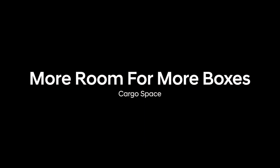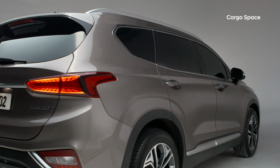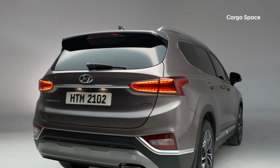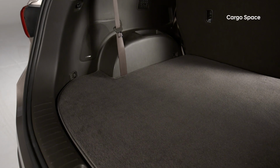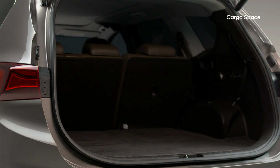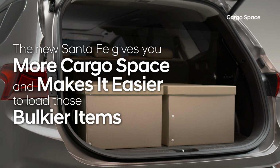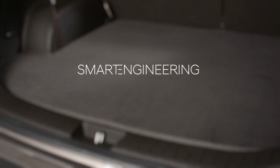Cargo space. Loading big boxes into the previous generation Santa Fe proved awkward. The problem has been solved in the new Santa Fe. The corners of the tailgate opening have been flattened out while still preserving the sleek rear design. The new Santa Fe gives you more cargo space and makes it easier to load those bulkier items. Smart engineering, Hyundai.